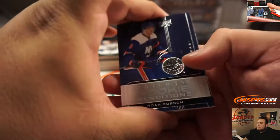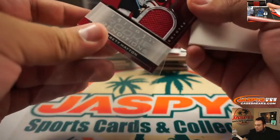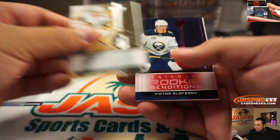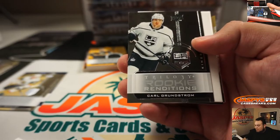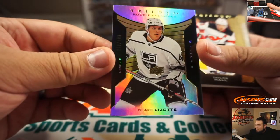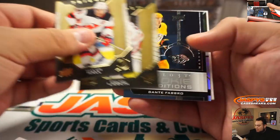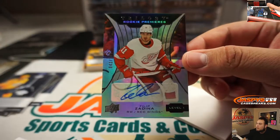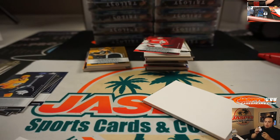All right, there are two boxes right here, guys. Good luck. Barrett Hayton. John with the Yotes. Jimmy Olofsson to $7.99. Blank. Carl Grundstrom. Blake Lizotte. Level 2 for my Kings. Yeah, Hayden had himself a good World Juniors. Fabro. A nice Philip Zadina. 249. Level 1 for the Red Wings. Who has the Red Wings in this break? Oh, you got him, Chewy. There you go, man.